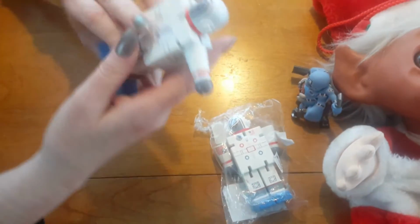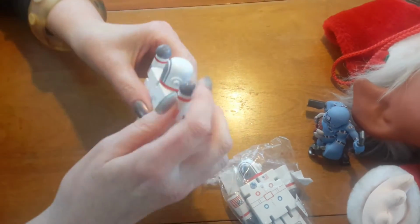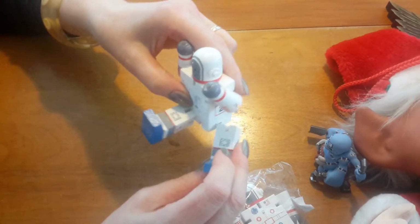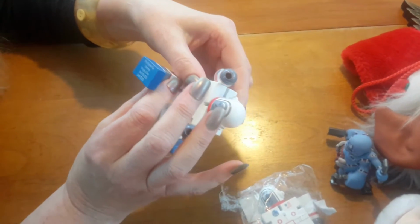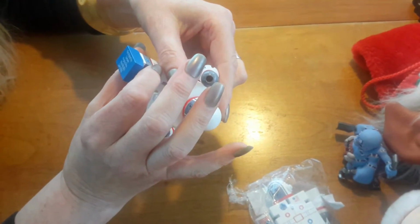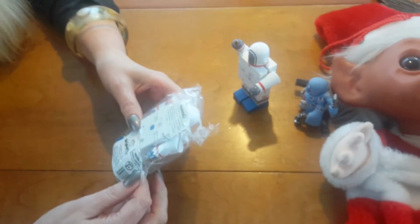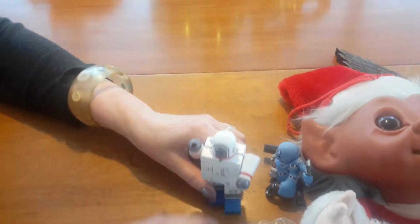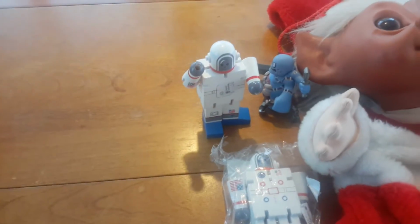And I found two of these. These are kind of robot spaceman astronaut guys. Wooden, posable guys. What's it say? Ningbo, China, 2015. Oh, here's the rest of it. I don't know. There's two of them here. Mr. Retro likes these. They're sort of robot-y space guys. So they're a win-win for him.